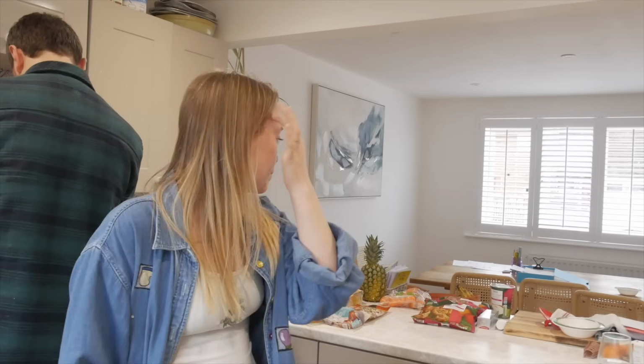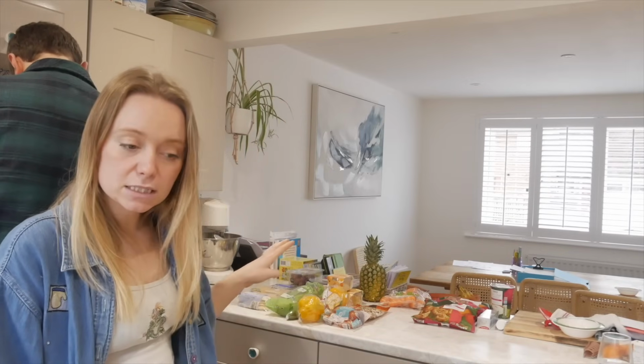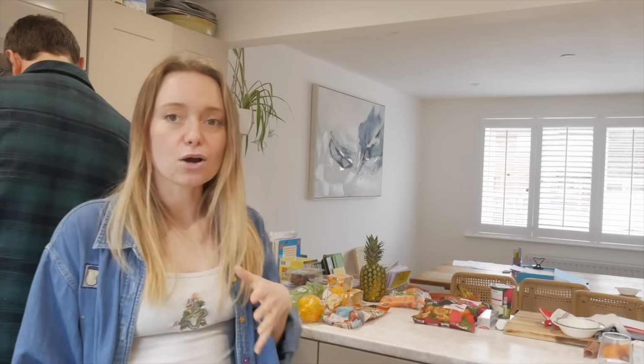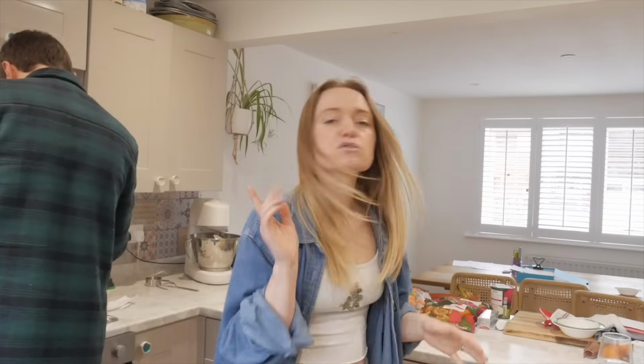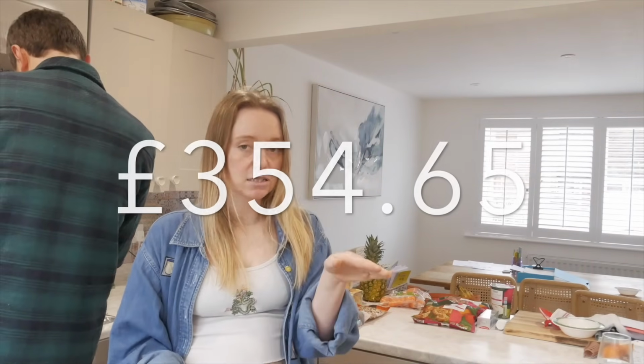So I popped to the shop just now because it's my youngest son's birthday party on Saturday. So I got the last few bits that I need to get for that. I don't think I should need to get any more. The only thing I could think about that I might need to get is a little bit more cheese for making pizzas. So I popped to Tesco's. That shop cost me £8.55, so we're going to add that to the total.